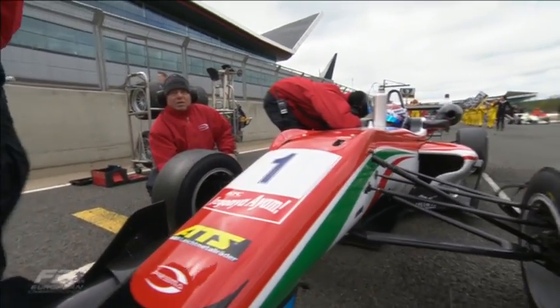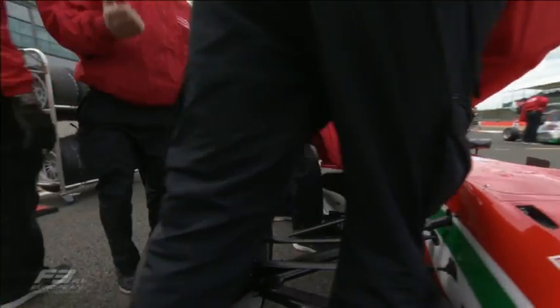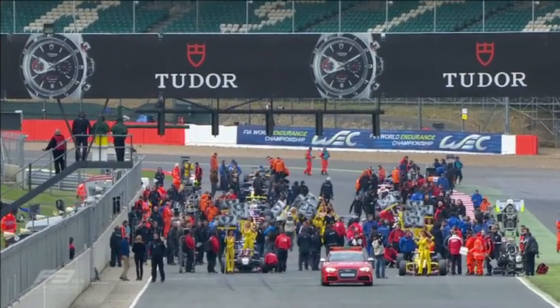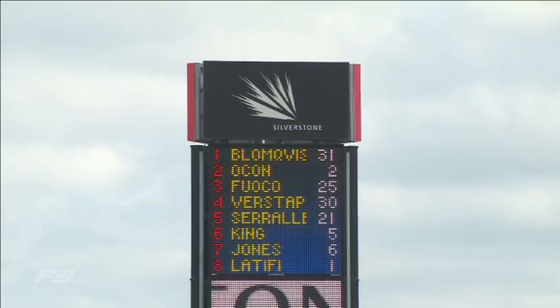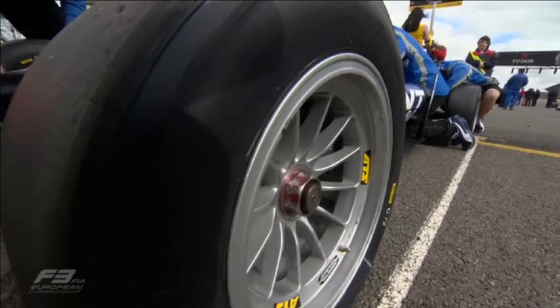In the number 1 car, not because he's the champion, but because Prema won the title last year with Raffaele Marciello. He's gone on, the Ferrari Academy driver, to be racing in GP2 this season. Felix Rosenqvist, as I said, was 2nd in the championship last year, the Swede. Pushed Marciello all the way, really.